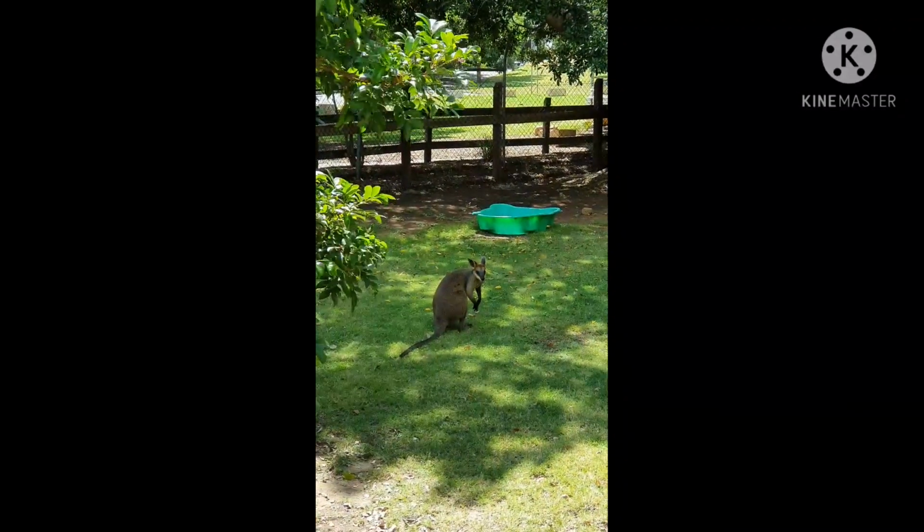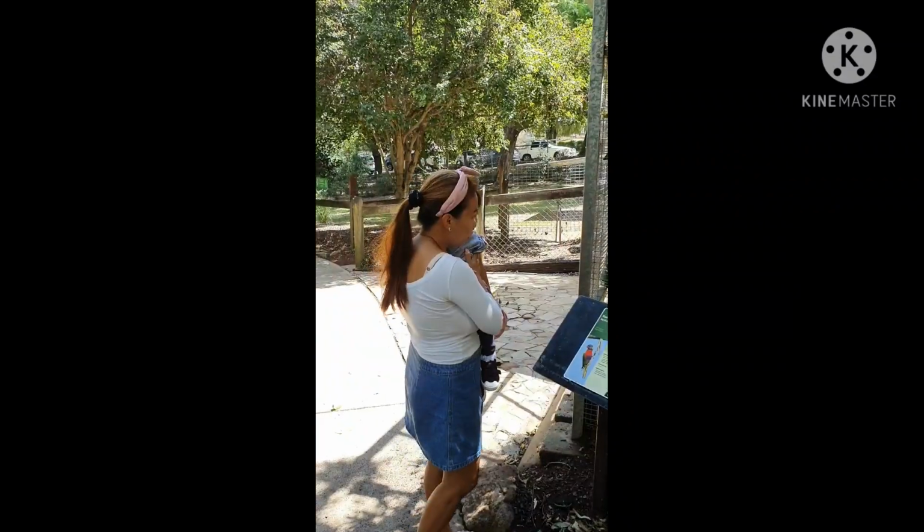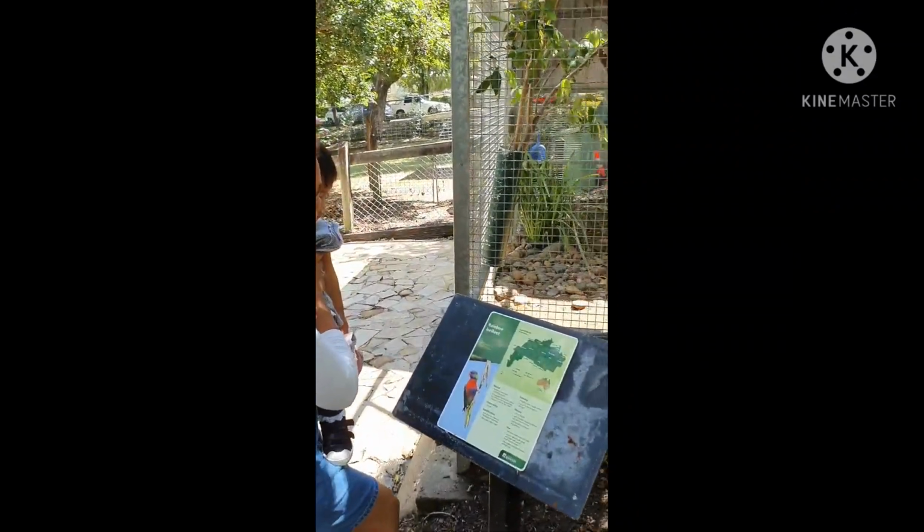Over there, guys, you can see is the swamp wallaby. Gila, what is that, Gila? Wallaby. It's in there. Gila, over here. Wow.